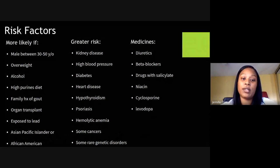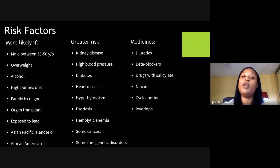And there's a greater risk if you have kidney disease, because if your kidney is already going through something, it's not able to filter out properly. High blood pressure plays a role in that. You can also see heart disease, some cancers, and some rare genetic disorders. Medicine also can play a factor in gout. Diuretics, beta blockers, and some niacin and levodopa also have issues causing your gout.